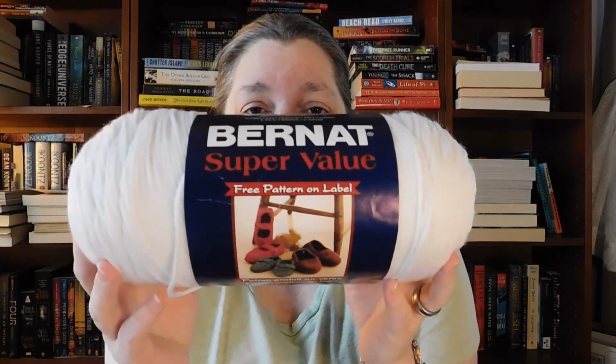So this is Bernat Super Value. It's 100% acrylic, like Red Heart Super Saver. It is a number 4 medium weight, but it is also called worsted weight, Aran weight, and it can also be called 4-ply. So this is a 7-ounce skein, or 197 grams.